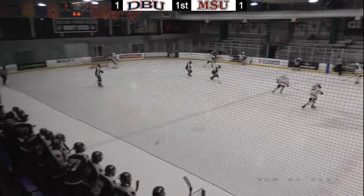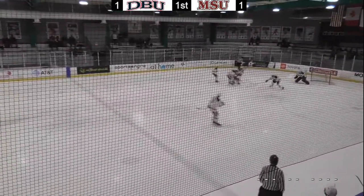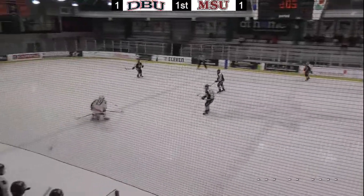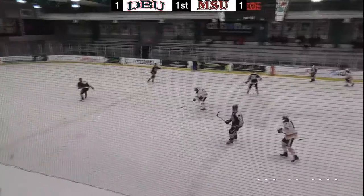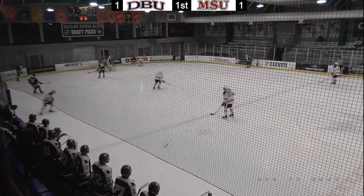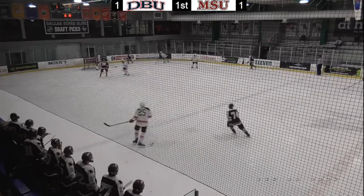Missouri State now with it. They move the puck through the neutral zone. Gains the offensive zone. Gets around one defenseman, but that loose puck is poked away. And DBU's able to get to that loose puck and send it back into the neutral zone. Picked up by Missouri State. And Missouri State now with it as they have the puck now in their corner. Tried to get around one guy. Nice poke check there. Sends the puck back behind the net.